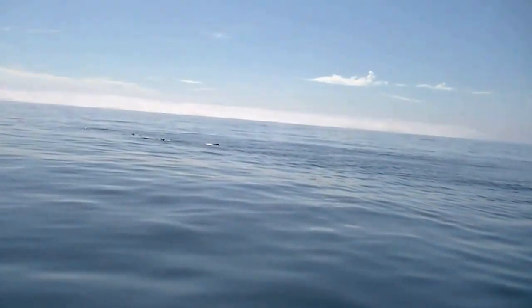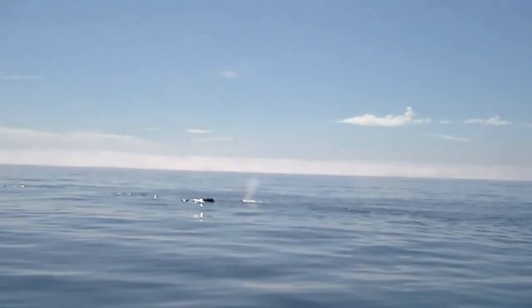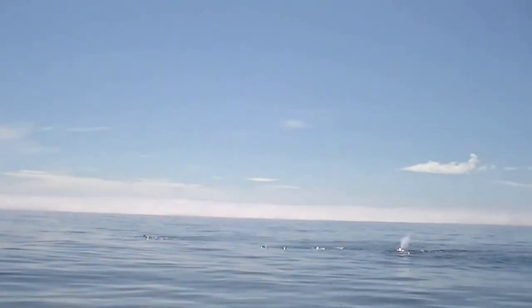There's a little tail stop for you. Oh, thank you. Make sure you're holding on if you're standing up. Humpbacks are just hanging out on the surface. Holy smokes, he was huge, George.